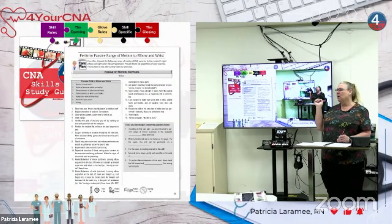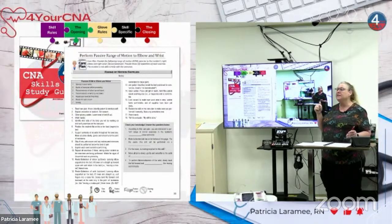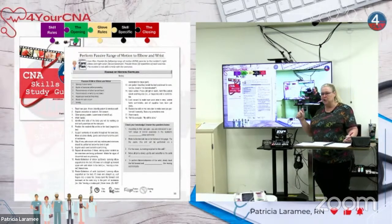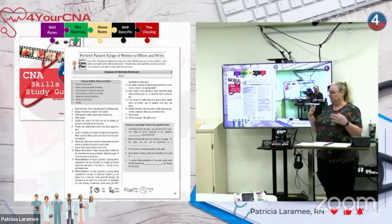The wrist, though, can go in all different directions. It can go up and down. It can go side to side. It can go around. It can do all kinds of stuff. But this care plan only tells us to do flexion extension or up, down. So we're going to go up and down 3 times. So we're going to do an opening, up and down of the elbow 3 times, up and down of the wrist 3 times, closing. That's the whole skill.